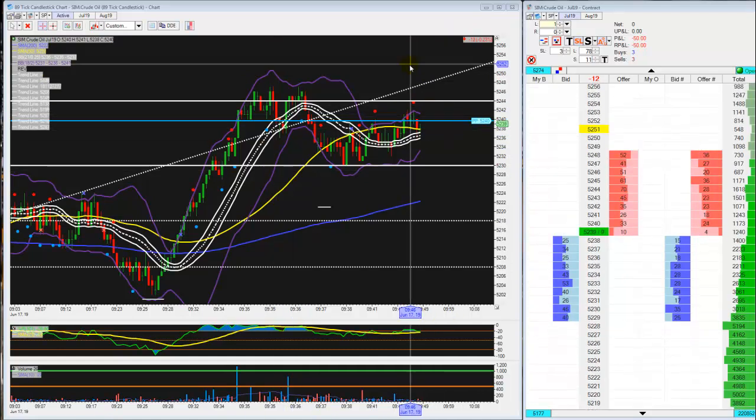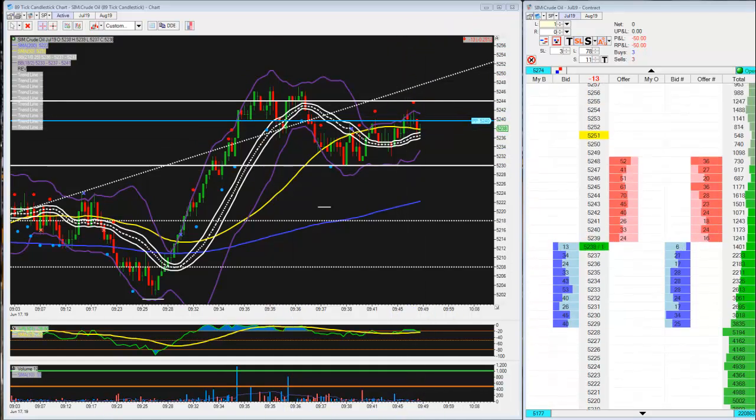Got a feeling we're going up here a little bit more. Then we'll see another. So ideally, I guess what's going to happen, what do you think about it? It's going to go up here after that 5274 mark, and then we'll see another 1,000 volume bar on the blue side, and then maybe we'll get an entry point at that point.